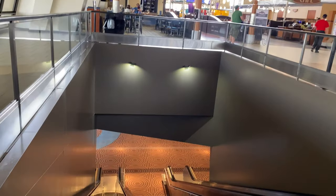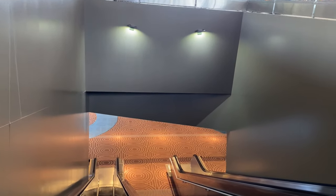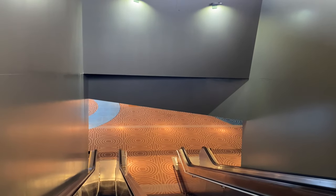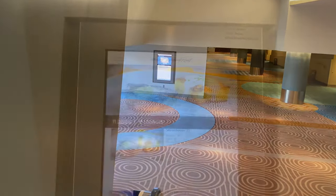Now, remember over in DVC, they do have laundries over there at Bay Lake Tower, but those are for the DVC members, and most of the units already have laundry in them. So if you ever stay at the Contemporary, in the main tower right here and in the garden wings, we're going to show you where the laundry facilities are for there.